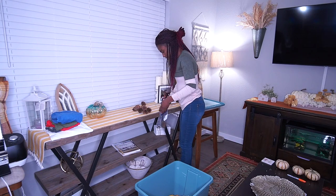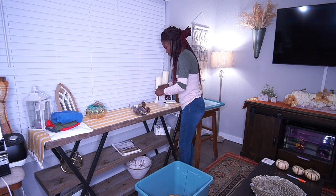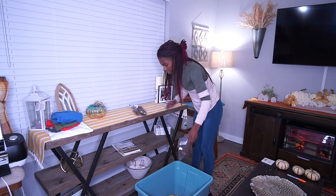Today I went ahead and put away all of our fall decor in our Christmas tub. That way I can save space and not add any extra bins that we didn't absolutely need.